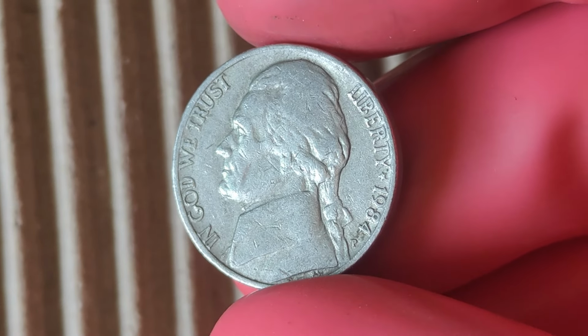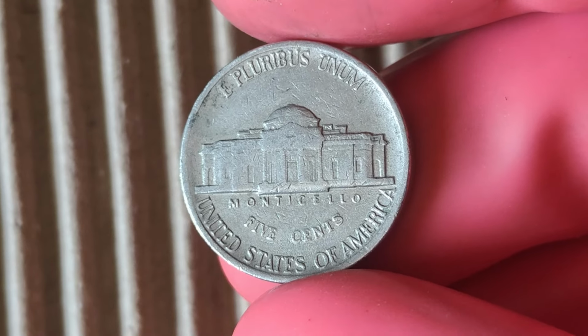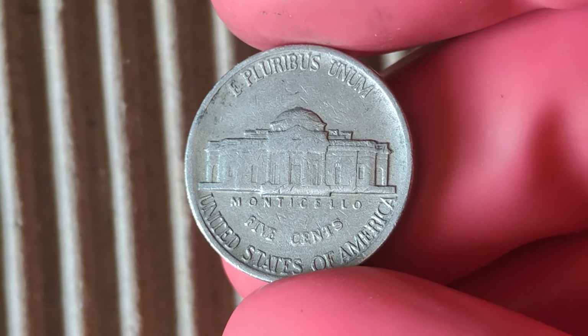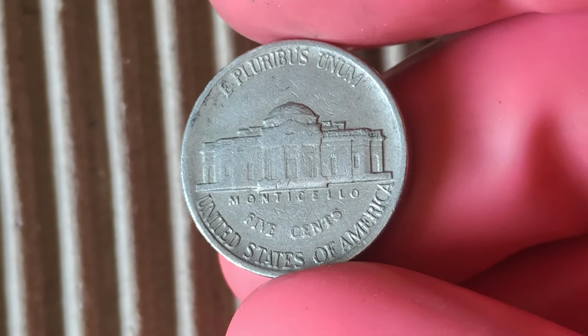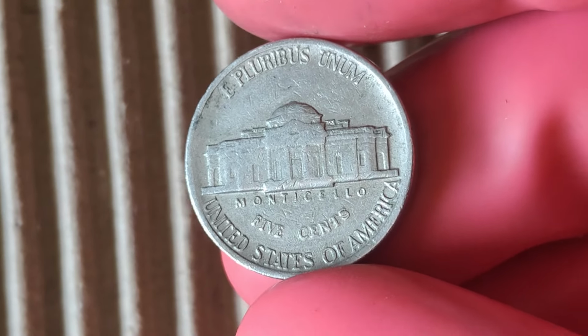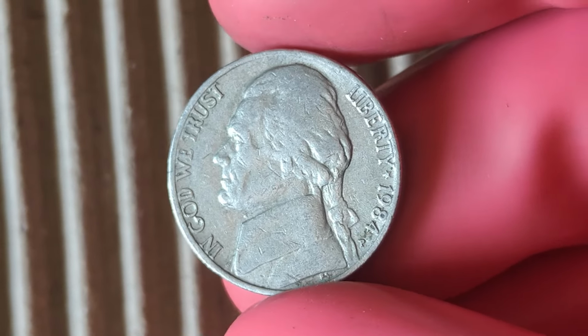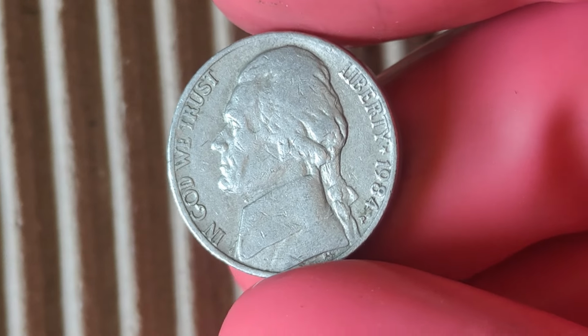And in the right setting, with the right bidder, even a humble 5-cent coin can spark a bidding war that reaches extraordinary numbers. So before you spend that old nickel, take a second look. You just might be holding something that turns a trip to the coin shop into a life-changing payday. The 1984 P Jefferson nickel may not be made of silver or gold, but in the world of coin collectors, it might as well be.